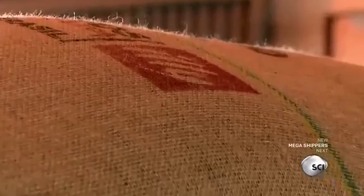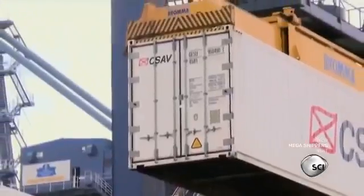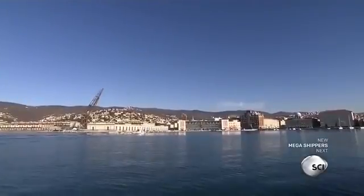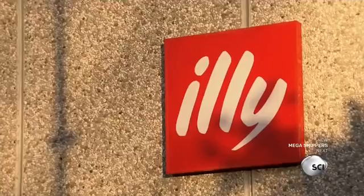These sacks will end up as far away as Alaska and Azerbaijan. After oil, coffee is the most traded commodity in the world. Without coffee, the world would grind to a halt. Our story now takes us to Trieste, Italy, and one of the world's biggest coffee producers.